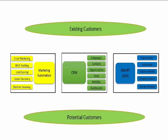Social discovery tools go out, look at social media, and help us decide which companies we should target and why. And then there's nurture marketing, which I could talk about all day, but nurture marketing is highly powerful. Okay, so I just want to dig into smart data a little bit more.